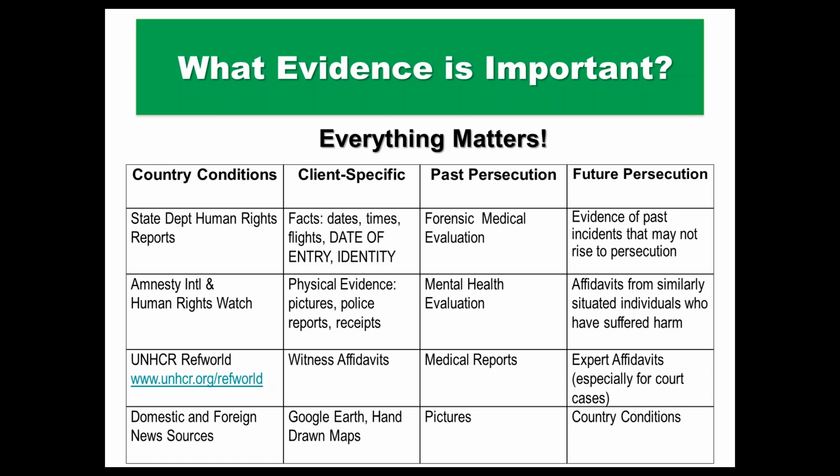Or, for example, for a young man who's fleeing gang recruitment in Honduras, he was able to escape. Well, there were only threats before the threats got too severe. And you could get affidavits from other individuals who can say, my cousin was recruited by the gangs and he said no 3 times and then they killed him. Or my brother was recruited by the gangs and they beat him up severely and then he had to flee to the United States as well. So those affidavits can be really helpful.